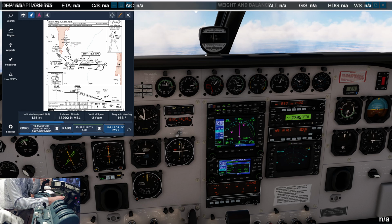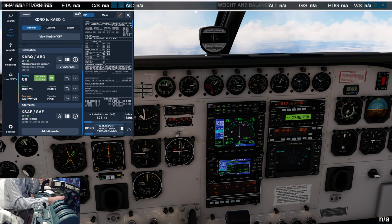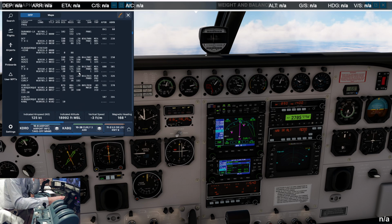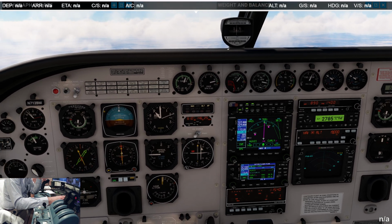Ground speed's 149. How are we looking on our ground speed? I thought we were supposed to be a tad faster. 162, 165. So we're going to probably be slowing down. What's going on here? Go ahead and take a look at our true airspeed.